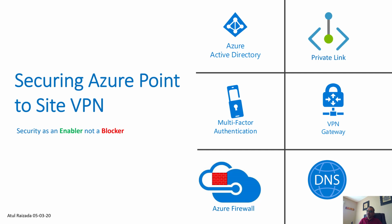Today we will be discussing how we can secure our Azure Point to Site VPN. I think this topic is very relevant in recent times because of the corona pandemic that we all are facing. Most organizations are running different remote access solutions to make sure that their employees can continue working most efficiently and in the most secure way. I hope this will help many of those organizations and many of us who are using Azure Point to Site VPN, and we'll see how we can make it more secure.